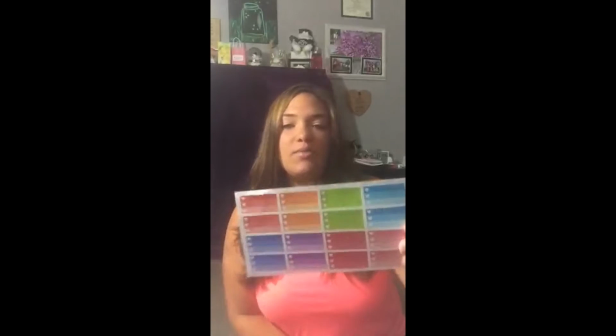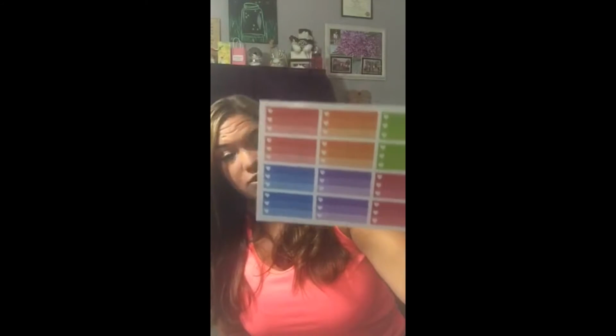I also have ombre checklists. These are actual boxes instead of just the flags. These are the actual boxes, so I thought these were really cute. And these come in different colors, too.